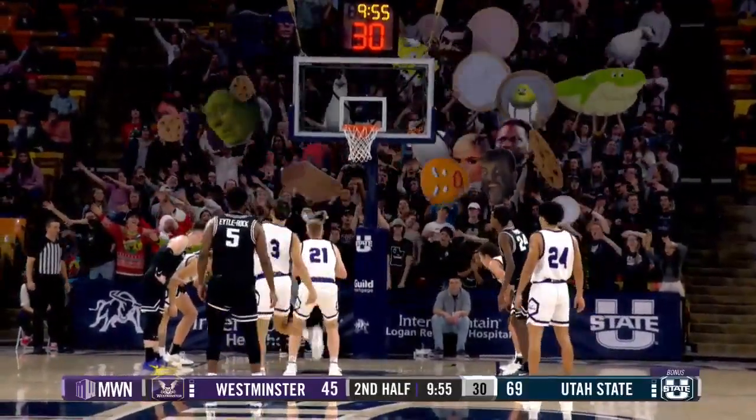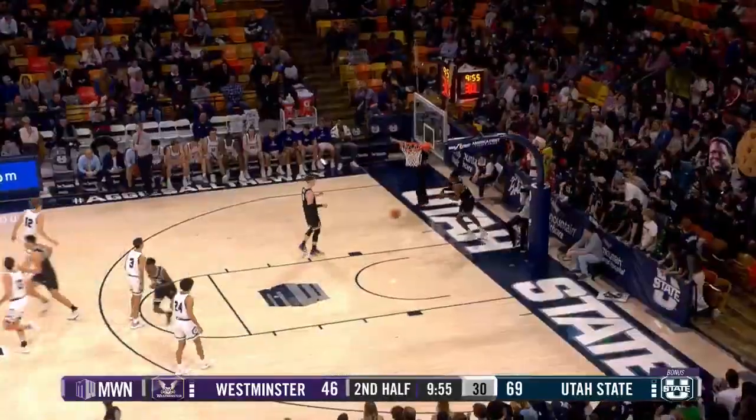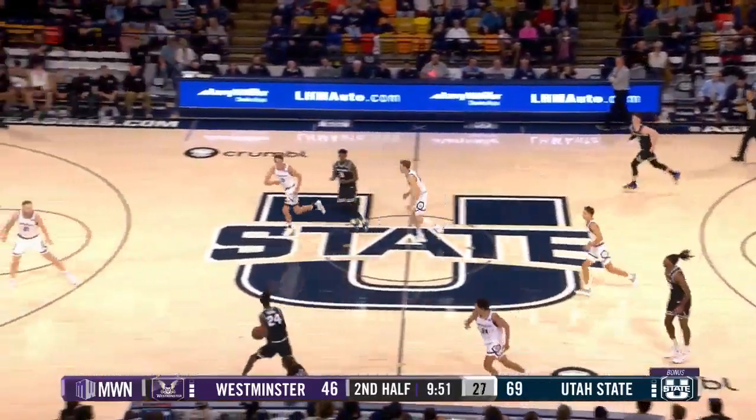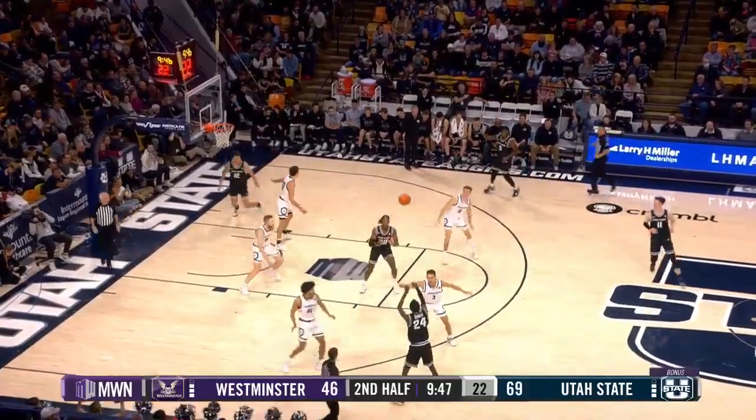Second free throw by Farr is up and good. He's averaged 18, nearly 19 points a game. He's got 4 tonight, and all 4 have come from the free throw line. He's yet to make a field goal. Farr, tremendous player, just hasn't clicked for him tonight.